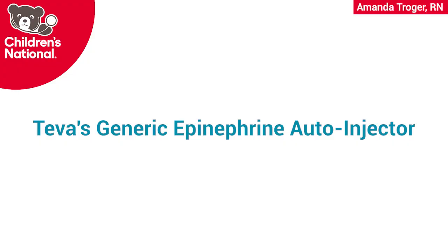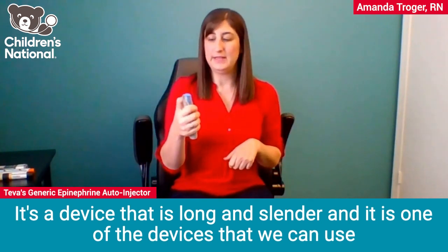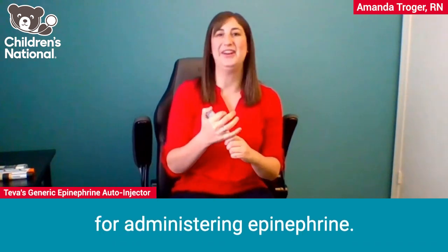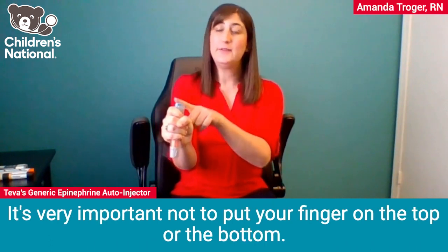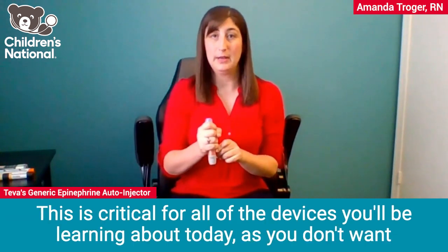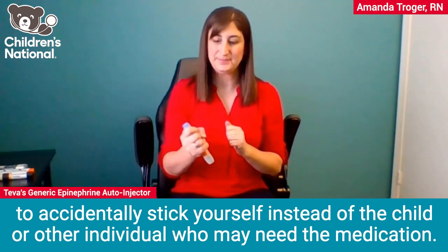Let's get started. So Teva is a generic epinephrine auto-injector that is relatively new on the market. It is a device that is long and slender, and it is one of the devices that we can use for administering epinephrine. The way to use this device is you hold it in a fist. You want to hold it with all of your fingers touching. It's very important not to put your finger on the top or the bottom. This is critical for all of the devices that you'll be learning about today, as you don't want to accidentally stick yourself instead of the child or other individual who may need the medication.